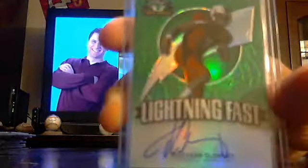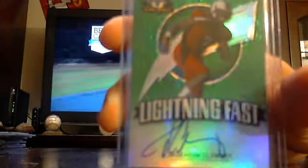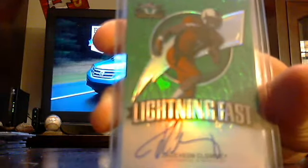And we got a lightning fast, another Jadeveon Clowney. Back to back. Lightning fast for the Texans. Mr. Clowney, that one not numbered either. So 2 Clowney inserts.